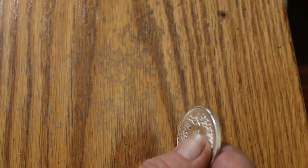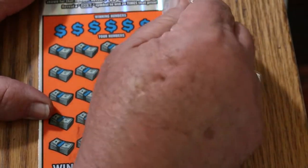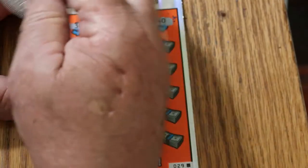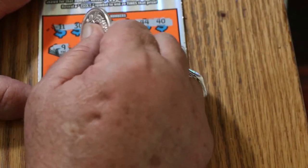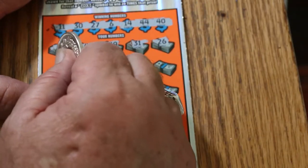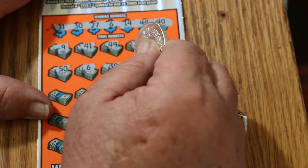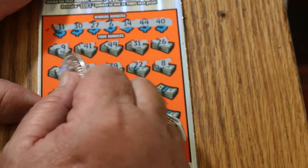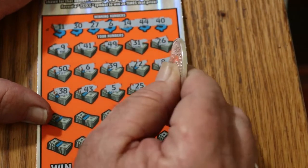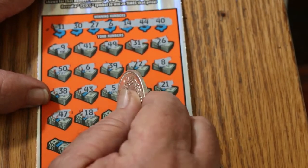The final ticket of this session is 29, and it's a black box ticket. So let's see what happens here. The winning numbers are 11, 30, 27, 6, 14, 44, and 40. Checking the ticket, we have a match on the last one, 6, and I keep going through the rest of the numbers.